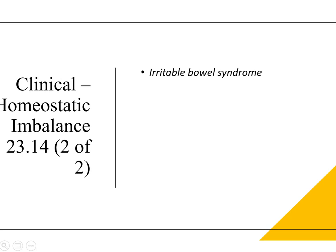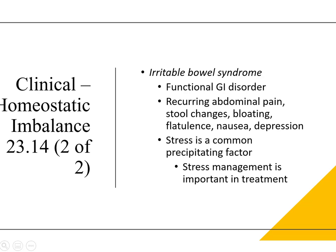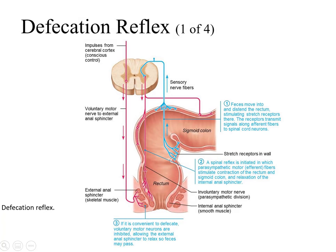Irritable bowel syndrome is a functional gastrointestinal disorder. Symptoms include recurring abdominal pain, stool changes, bloating, flatulence, nausea, and depression. Stress is a very common precipitating factor of IBS, and stress management is very important in its treatment.